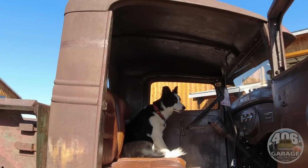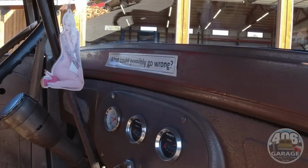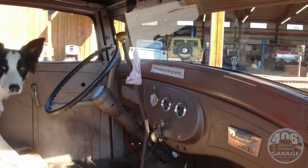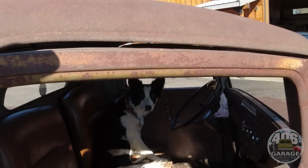She still thinks we're going somewhere. One of my favorite little touches on this truck is my buddy John, who owns Acme Speed Shop, makes these stickers. What could possibly go wrong? I mean, there's never been a more fitting sticker for this truck than that.